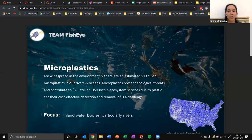Unfortunately, unlike a plastic bottle floating on a river or in the ocean or a big pile of plastic there, we cannot really see microplastics, we cannot really see the extent of the problem, but they are widespread in the environment. In our oceans and rivers alone, for example, there's an estimated 51 trillion microplastics, which is about 8 million tons. Unfortunately, these microplastics don't only make the water polluted, but they can also have ecological, human health, and financial implications. So it's really bad, and we really need to do something about it.